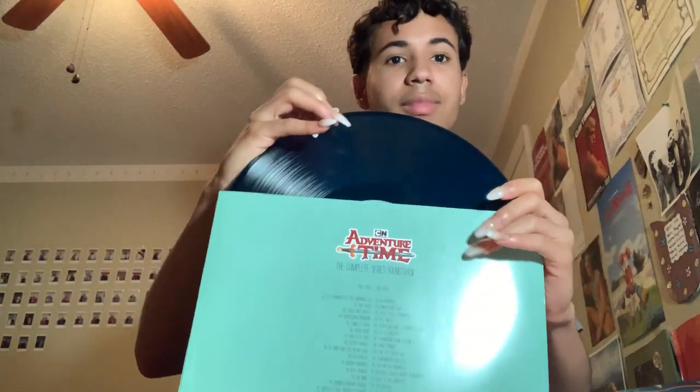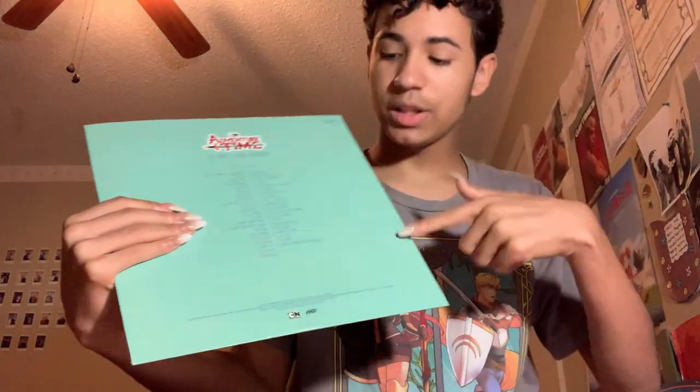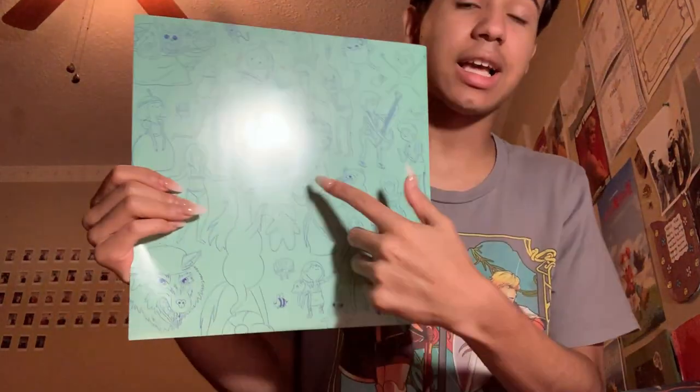Ooh, it's like a dark green. I'm actually, this is blue. Oh, I'm actually colorblind. This is blue and the disc is blue. I'm just a dumb bitch. Okay, but like with the light on it, from your point of view, it looks blue. From my point of view, it looks green. It looks blue. Okay, just kidding.